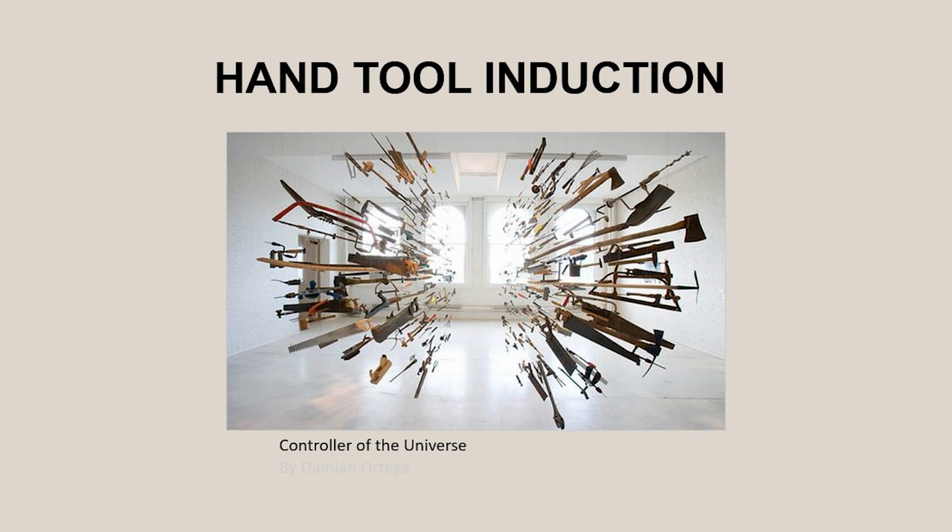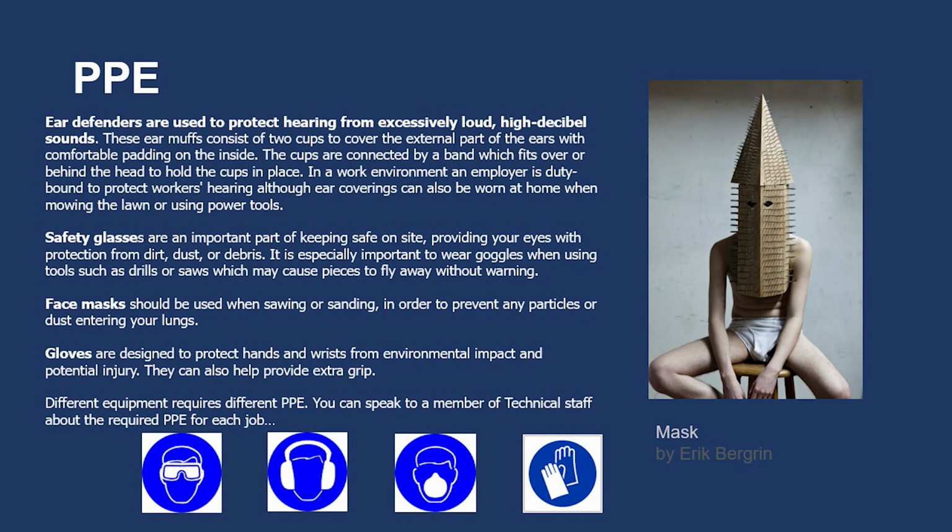There are lots of hand tools available for you to use at Spike Island, which are generally low risk, but you must still adhere to general health and safety and use appropriate PPE. PPE stands for Personal Protective Equipment. Both the tools and the required PPE can be found in the tech office and in the workshop once you've completed your hand tool induction.